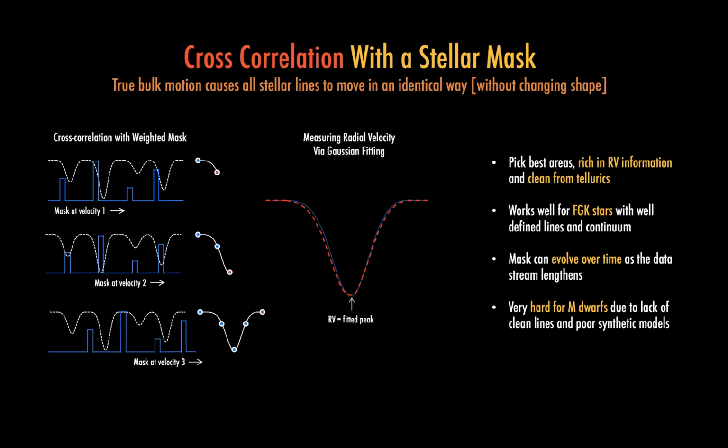Lastly, we calculate the radial velocity value of a single epoch using cross-correlation with a stellar mask. What we basically do here is select a subset of lines that seem stable and pass them over the stellar spectrum such that you build up a cross-correlation function that represents an average stellar line. The principle underlying this work is that true bulk motion caused by the presence of a planet makes all of the stellar lines move in an identical way without changing their shape.